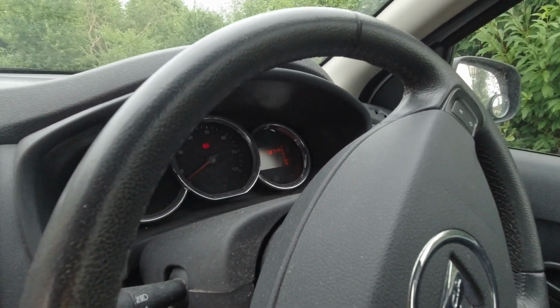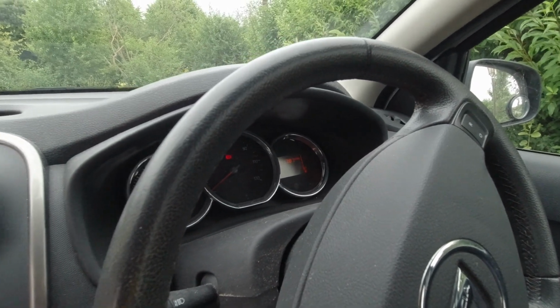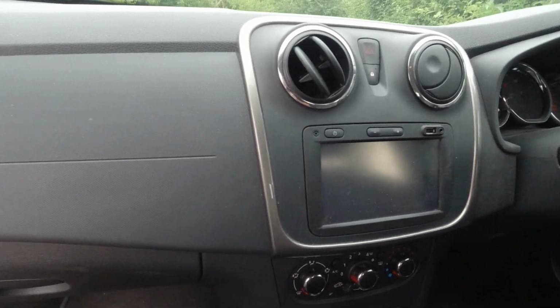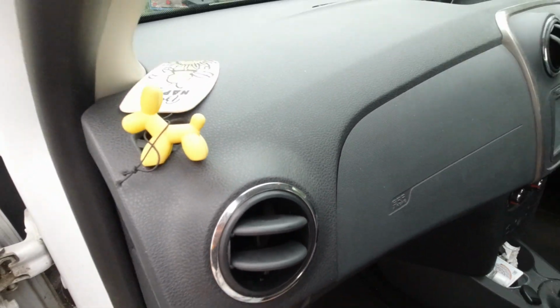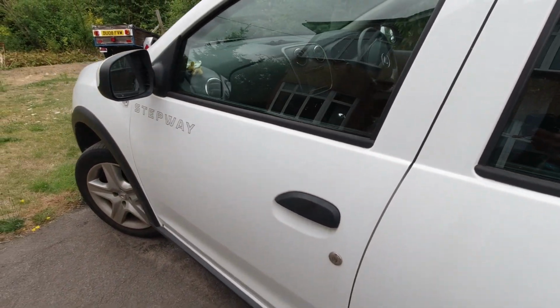Diesels get a lot of hate these days, of course, with all these ultra low emission zones and things coming in, but I think there's still a place for them at the minute. The diesel in this, 1.5 DCI, Stepway top spec Laureate, doing a really good job.